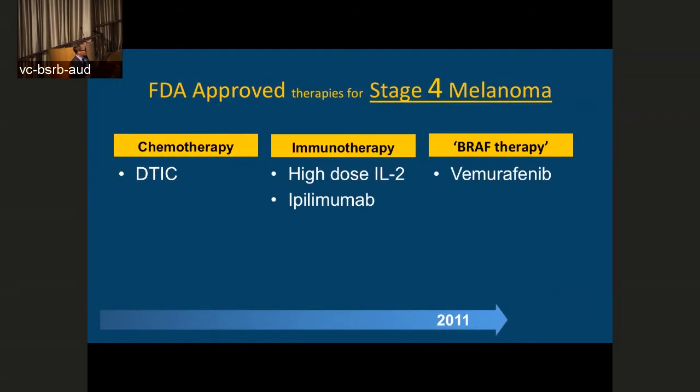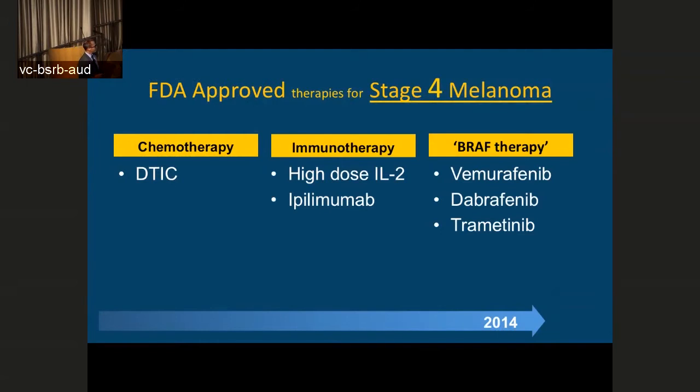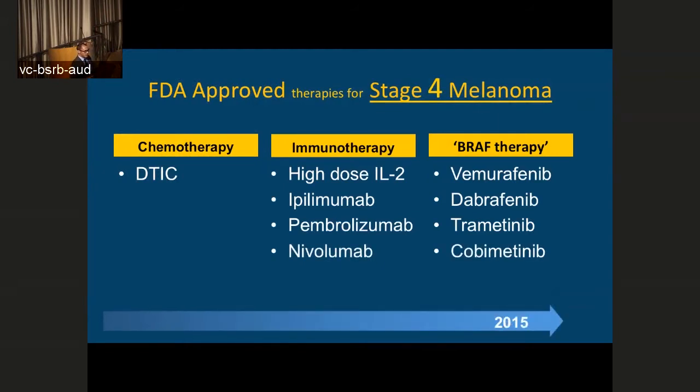So there are BRAF inhibitors now that came out, different combinations of those. The PD-1 inhibitors, pembrolizumab and nivolumab, or Keytruda and Opdivo. There's cobimetinib, which is in combination with vemurafenib. There's a unique type of therapy which is injected into a lesion, or T-VEC. It's a modified herpes virus. And then the combination of two of these together, ipilimumab and nivolumab. And hopefully, the train doesn't stop.